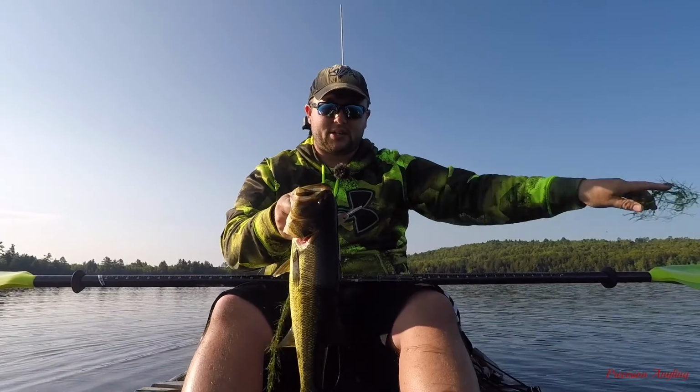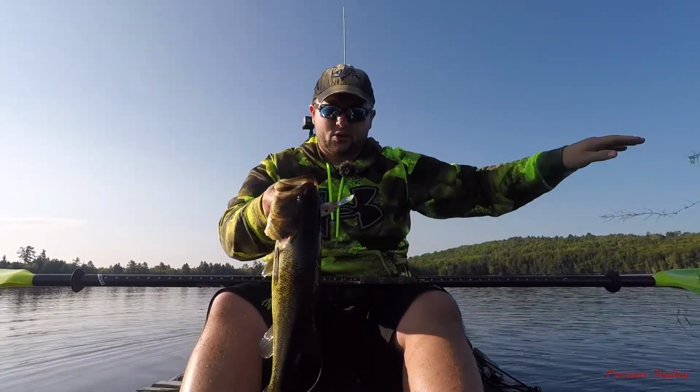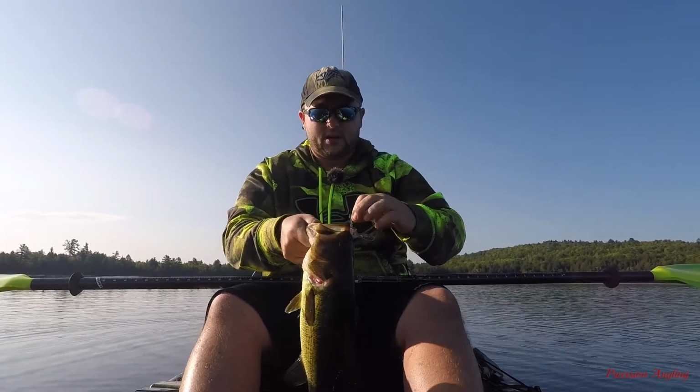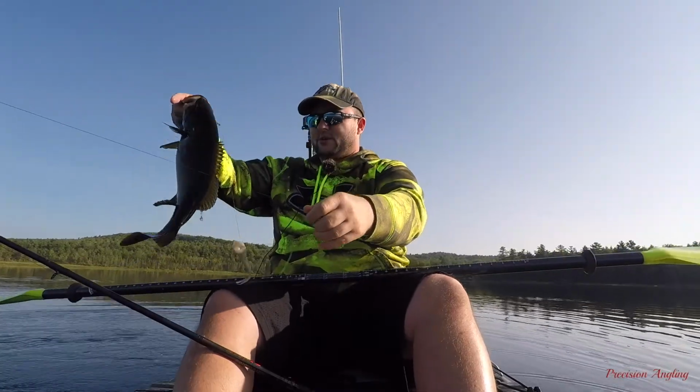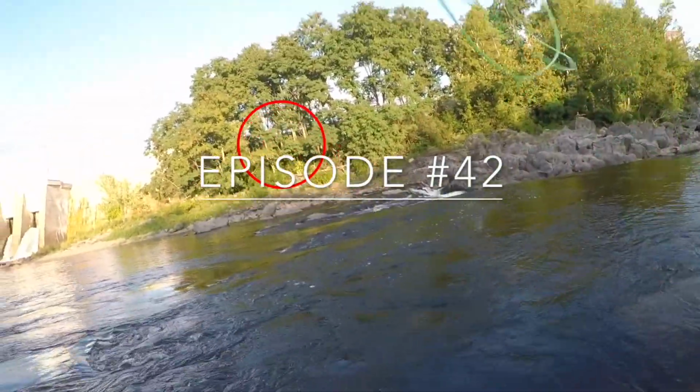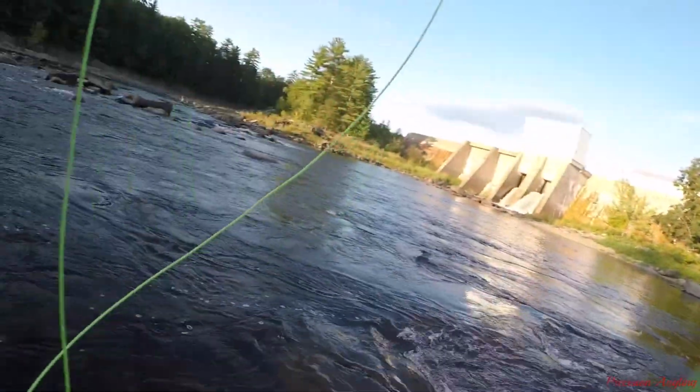All right, not quite as big as I thought it was. He just hit it so hard and jumped so close next to the boat, it looked bigger, but I mean, still a nice fish, but I thought it was a little bigger than that. There we go. That's a stud of a smallmouth. There we go. Fish on. That feels like a nice one.